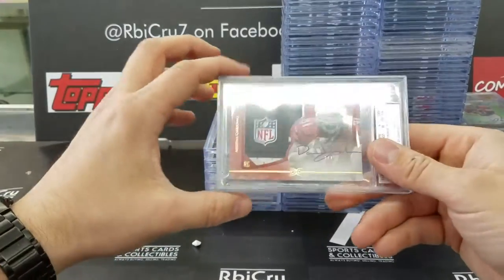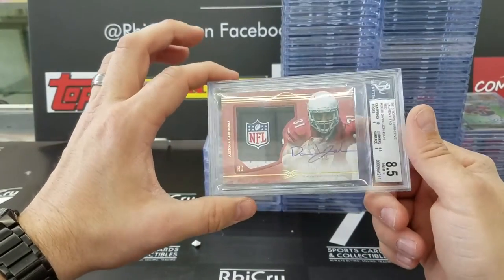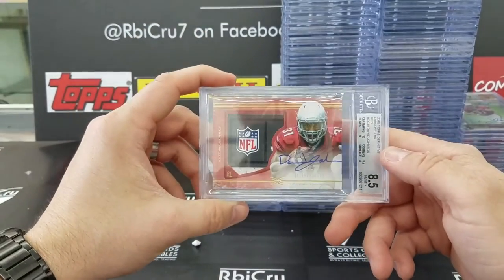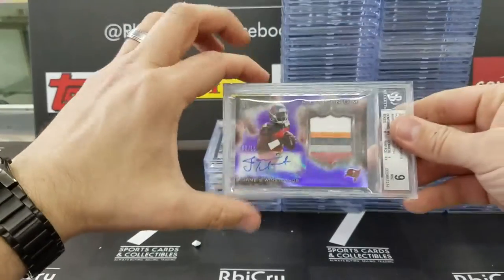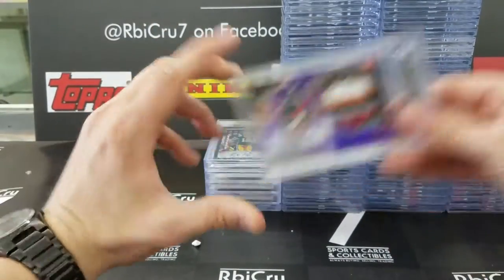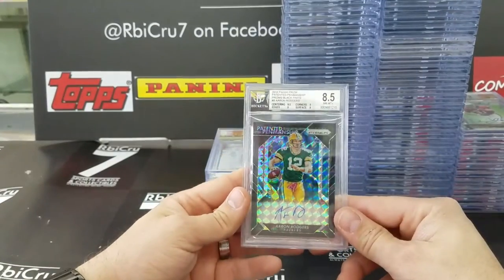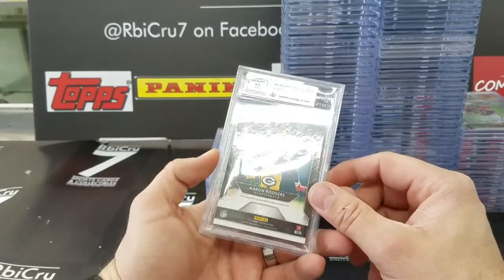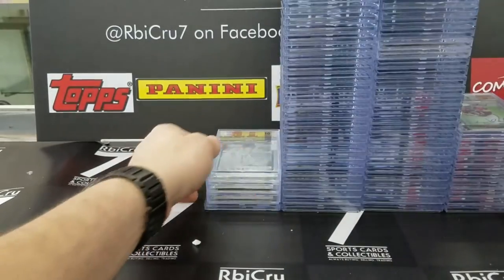I'm slacking. David Johnson, 101 from Definitive. We've got a 10, 9, 8.5, 8 with a 9 auto. I can see that coming off there right there. Jameis Winston, platinum patch auto to 10, 2 of 10, 9.5, 9, 9, 8.5 with a 10 auto grade. 1 of 1, Aaron Rodgers, black finite, 9.5, 9, 9, 8 on the surface. So somewhere on the surface in that, 1 of 1 with a 10 auto grade.